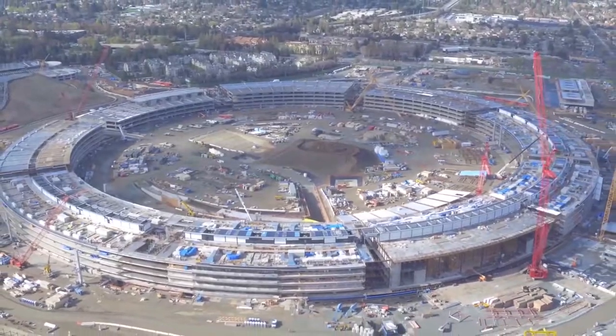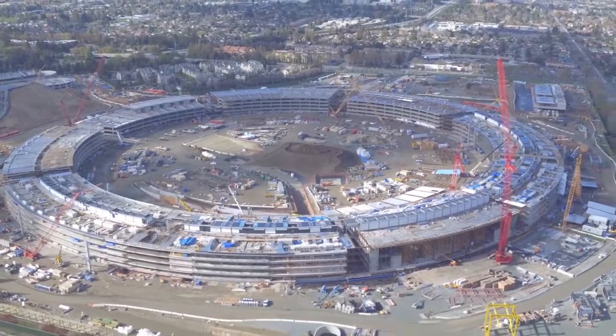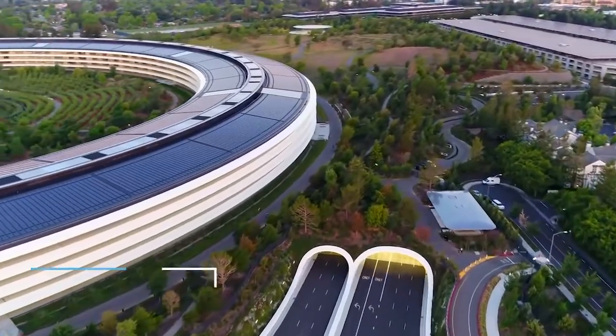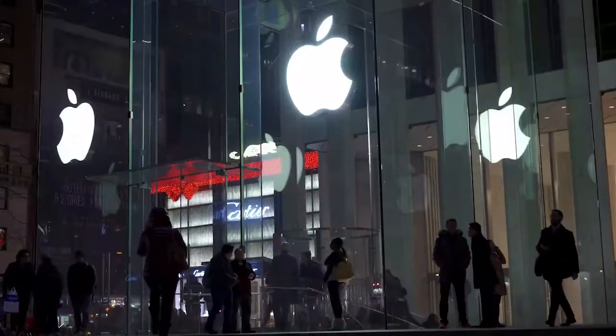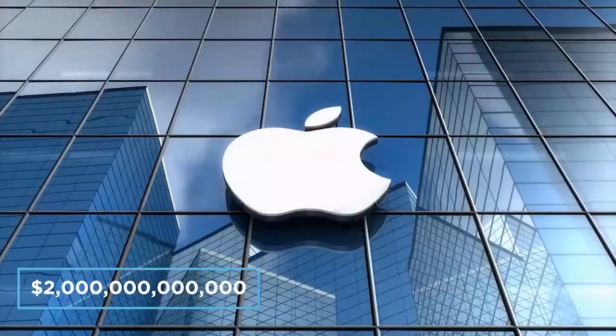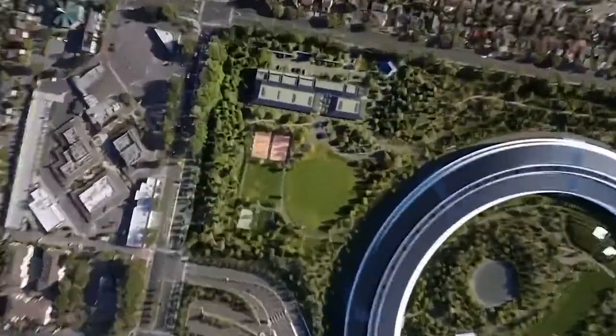By the end of 2011, development costs were estimated at about $3 billion, and by the completion in 2017, the new Apple HQ racked up an astonishing $5 billion price tag. It's a good thing Apple had the money to pay, since the company is worth at least $2 trillion today. And once you have a good look at all the innovative and unique craftsmanship done on this one-of-a-kind building, it's not hard to see why it's worth billions.